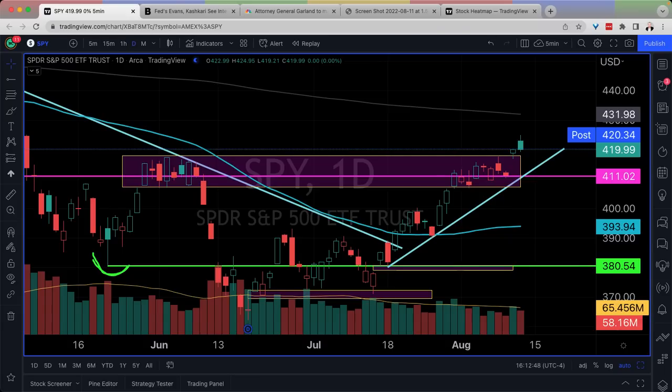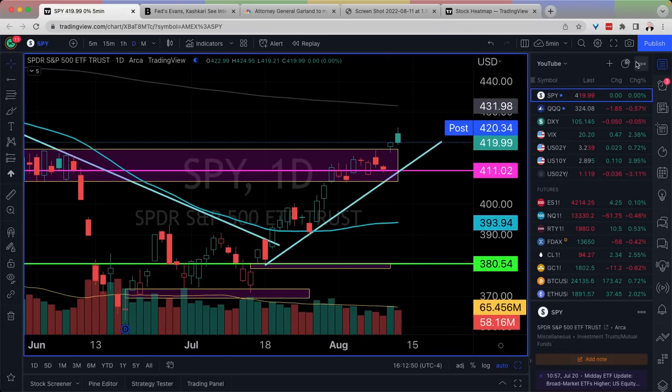we closed at 419.99. Oh, it must be a market on close day. Yep, we closed exactly 0.00. One thing I do want to note just before I go forward is that I've been noticing that SPY and QQQ have been moving back in unison with roughly a 4-point difference. So when we look here, we get 420 on SPY and 324 on QQQ.